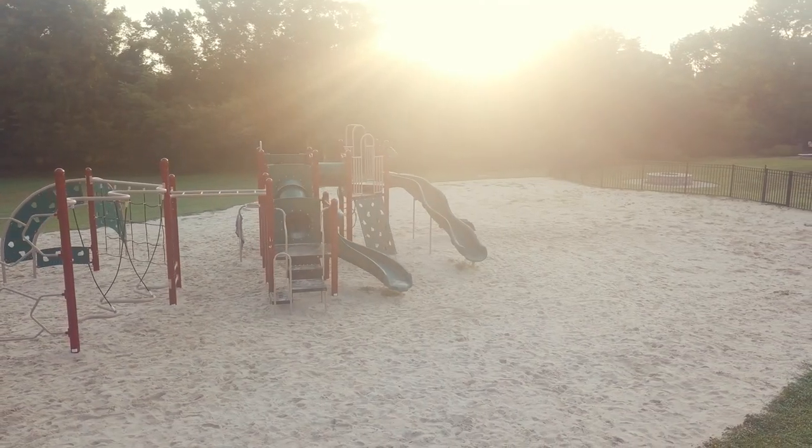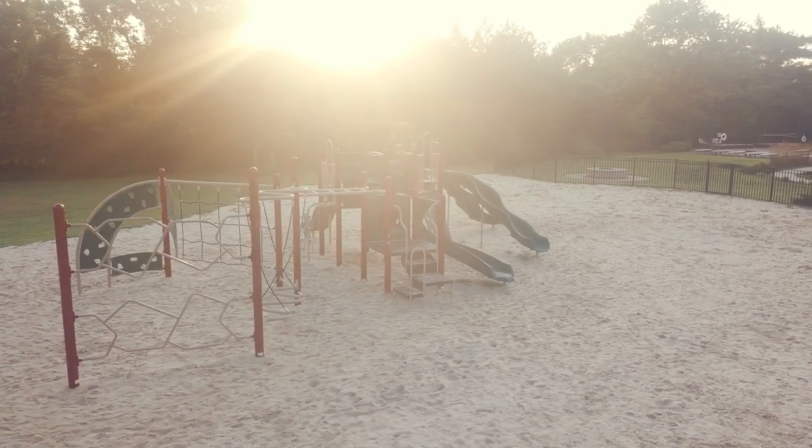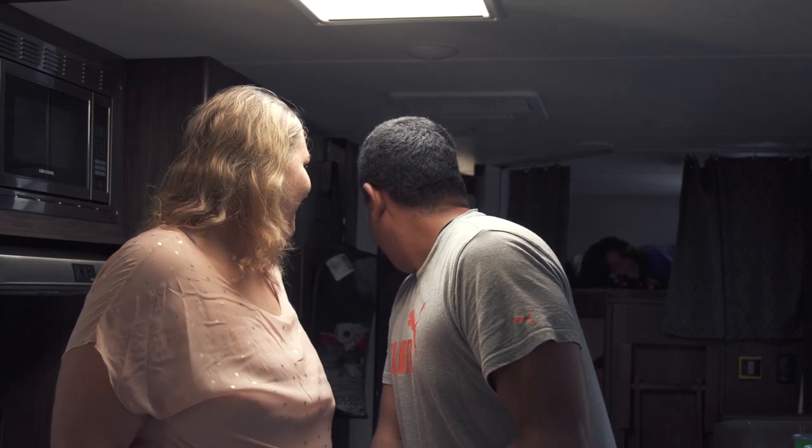One thing that we do like is that it has a nice playground for the kids. The surface of the playground is sand, so you know if the kids fall, they don't get hurt. But it's a pretty nice playground. They have a mini golf. I guess our little ones are awake, so we gotta finish this quick.